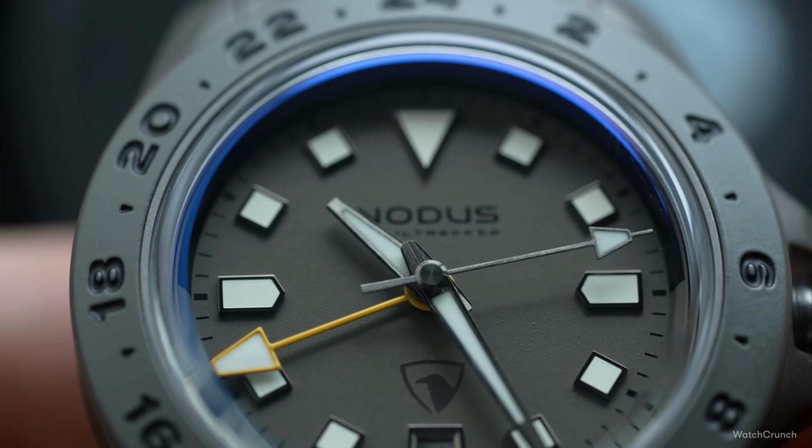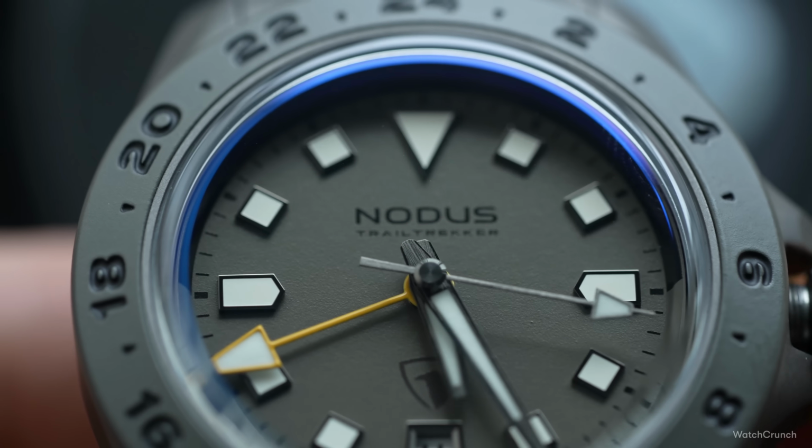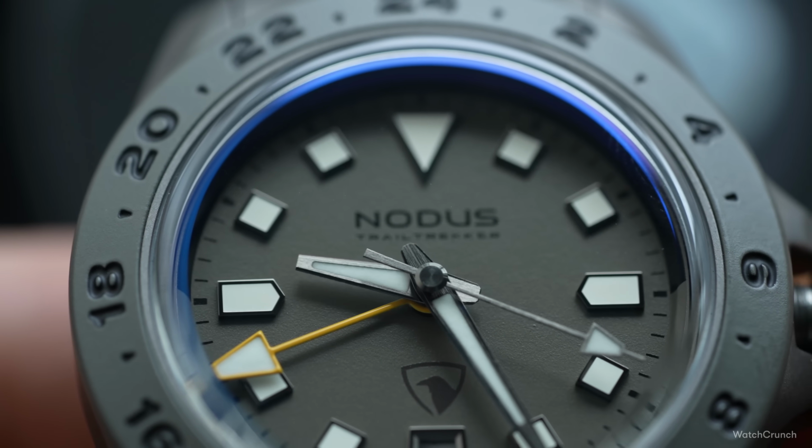But these are all just small niggles I can live with. The big picture is that we get a jump hour GMT employing the new Miyota 9075 movement in a perfect case, shape, and size for me, with looks to kill for sub $900.